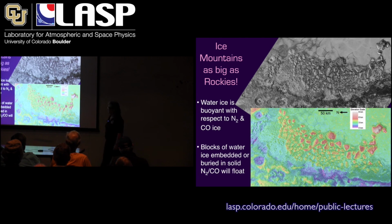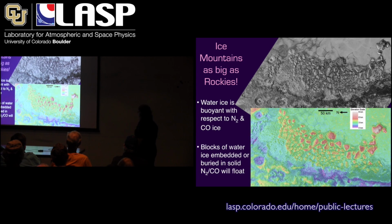Blocky. Now, how they got to be there, we don't really know. Maybe when there was a big impact crater that formed Sputnik Planum, maybe they were kicked out. We really don't know where they came from.